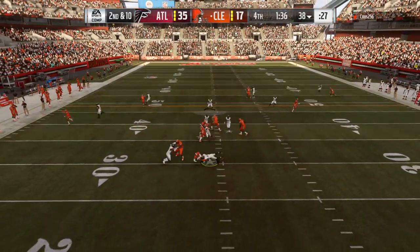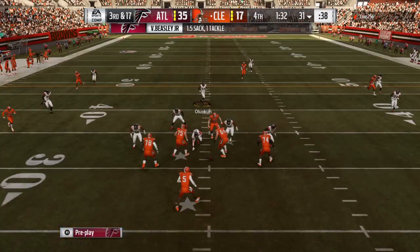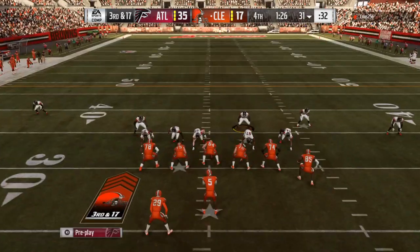2nd and 10, it's Taylor again. Pressure brought in, and the Falcons get there for the sack. Vic Beasley in there to bring him down for a loss of 7.